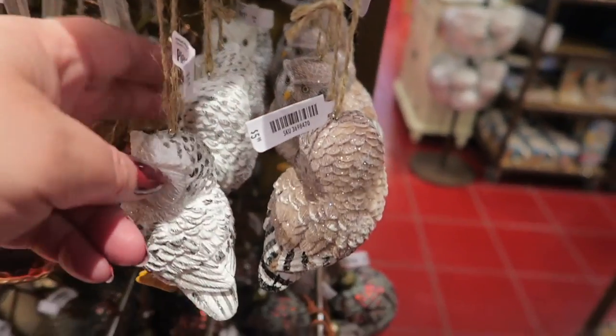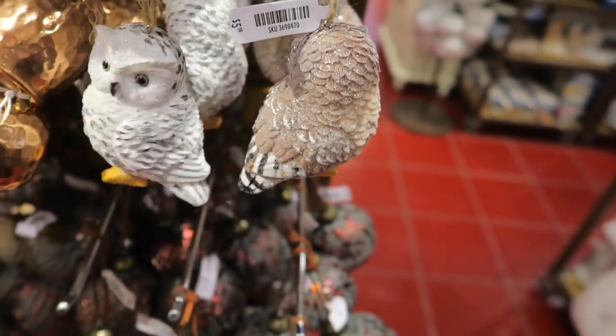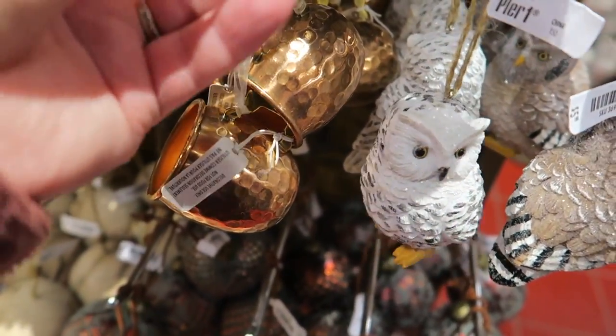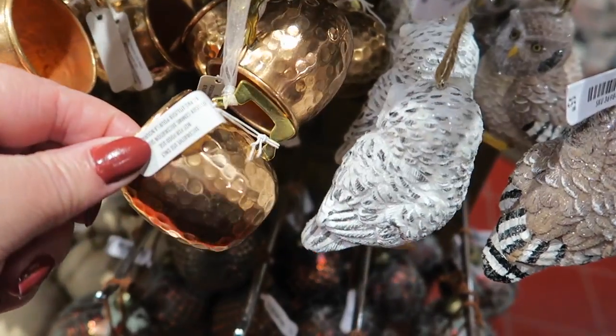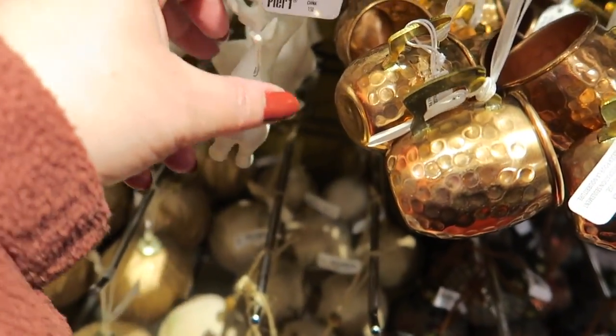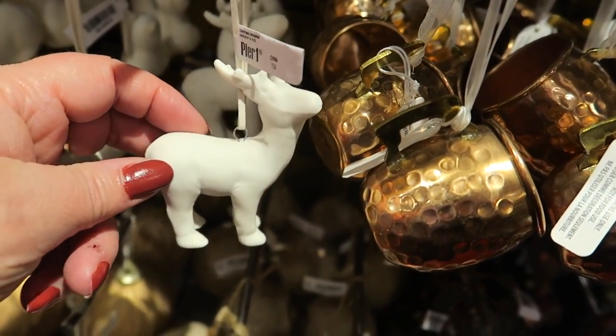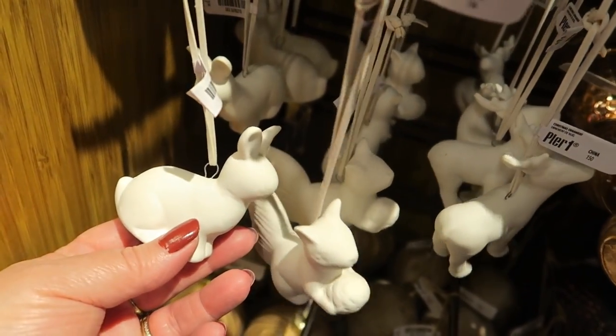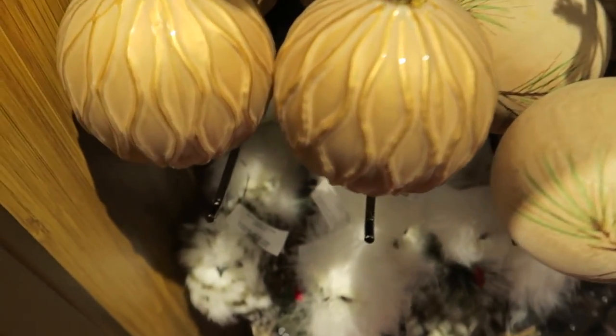Here's some more owls for $5.99. Those are a bit heavier. These little copper mugs are $4.99. And we've got, these are $3.99 for these little deer and a little squirrel and a little bunny. Let's see, $3.99. These are really rustic down here.